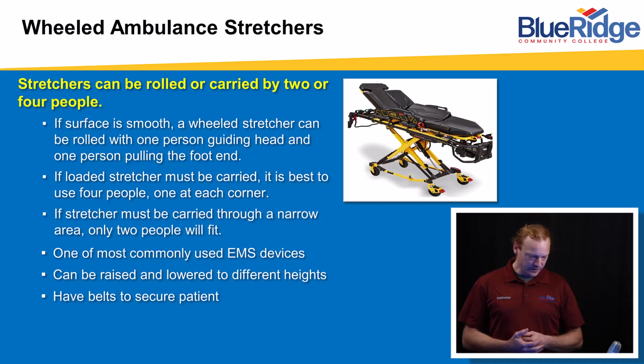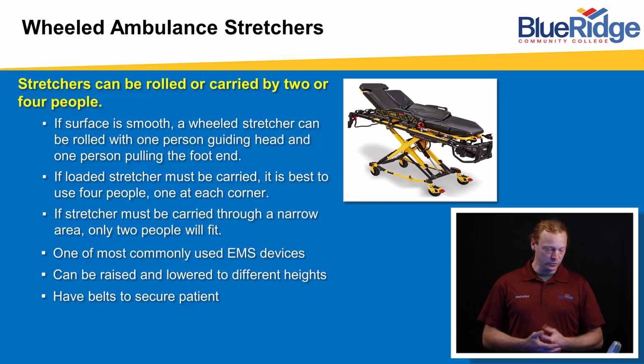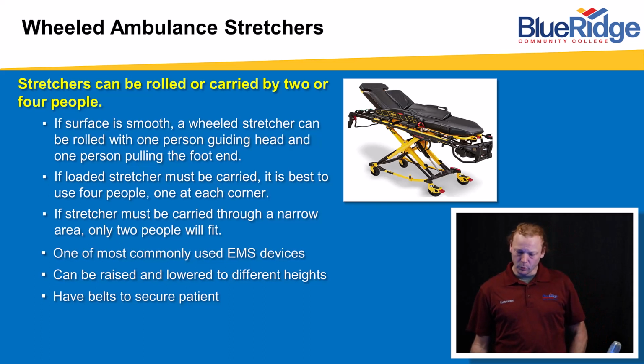Unfortunately, there is not, at least that I'm aware of, a mechanical or power lift stretcher for bariatric patients. So that still requires 4 to 6 or more individuals to actually lift that stretcher up if need be. So stretchers can be rolled or carried.